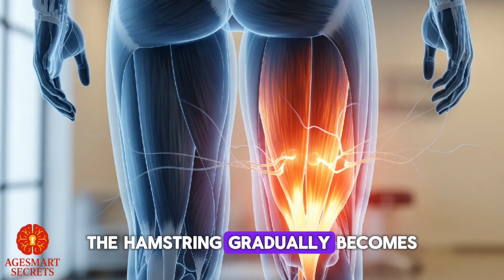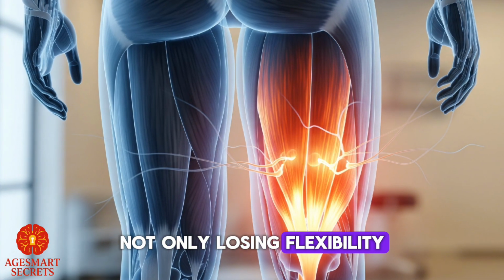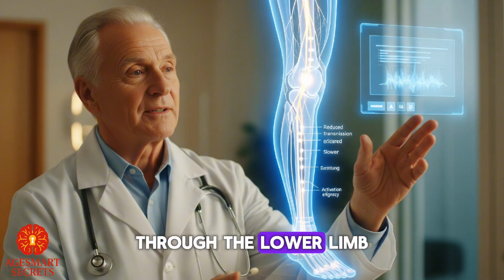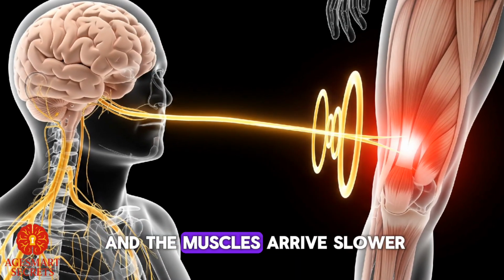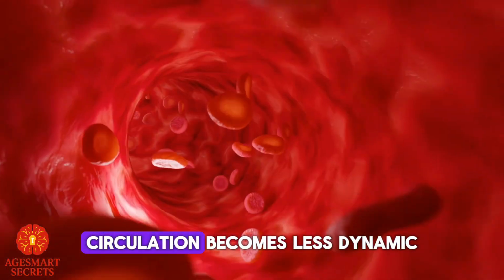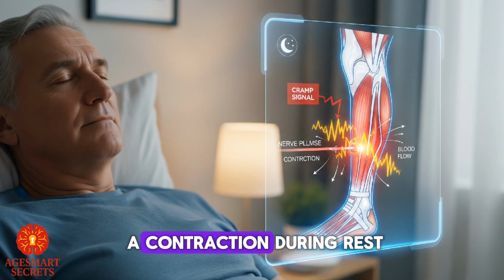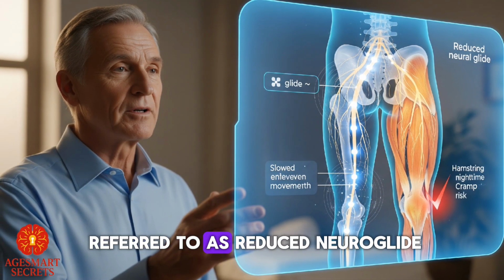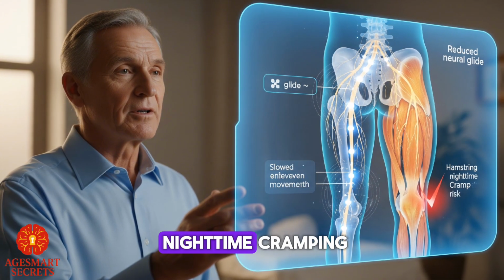The hamstring gradually becomes less responsive, not only losing flexibility, but also reducing the efficiency of nerve transmission through the lower limb. When this happens, signals between the brain and the muscles arrive slower, circulation becomes less dynamic, and the leg is more likely to enter a contraction during rest. This phenomenon is often referred to as reduced neural glide, and it plays a major role in chronic nighttime cramping.